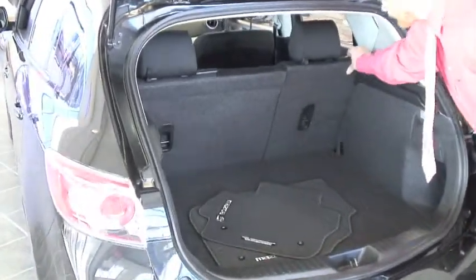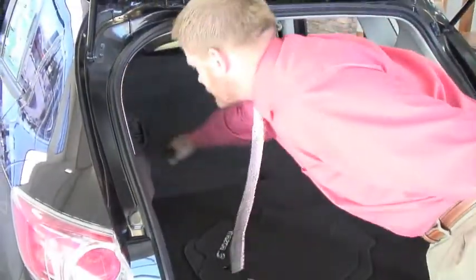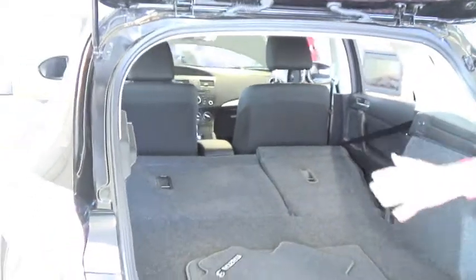The back seats do fold down very easily. We're simply pressing the release buttons and pushing forward. You can see it lays flat and it has a low load height for easy entry.